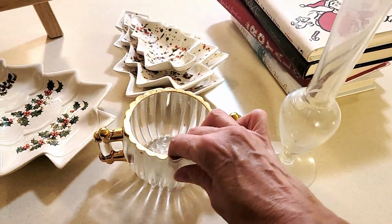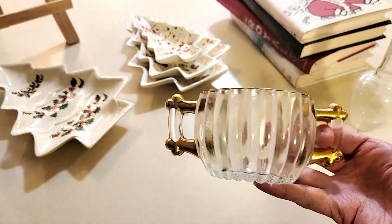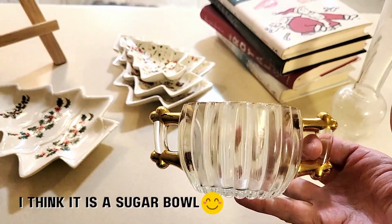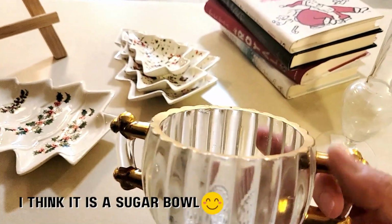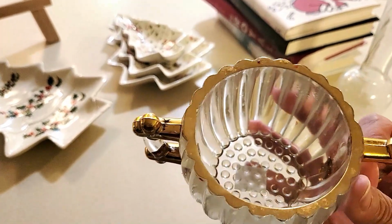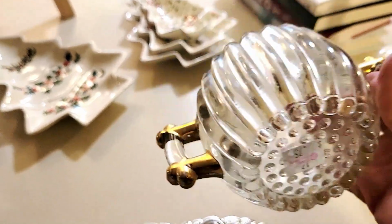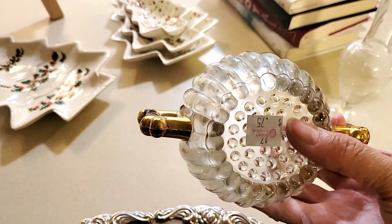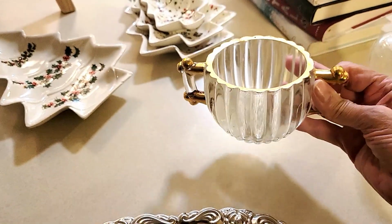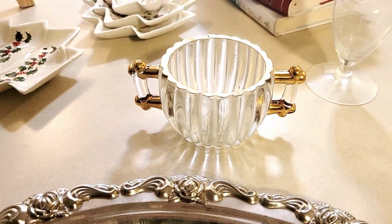Then I have this beautiful thing. I thought this was a gorgeous piece. I'm not sure what it is used for with the two handles, but it's got the gold pieces on it. I don't know what kind of gold it is, but the gold trim on the top is not wearing off. And I found a few dishes with that too, so I might put it as a set. And then the hobnobs on the bottom, and that one's 75 cents. And I'll put that one on my Etsy shop for 35.